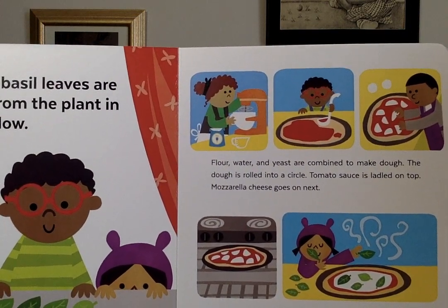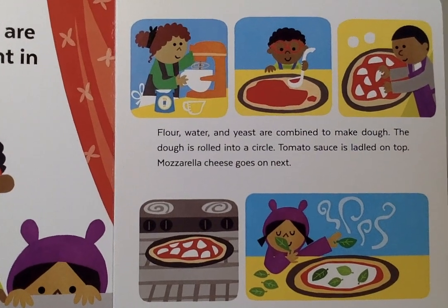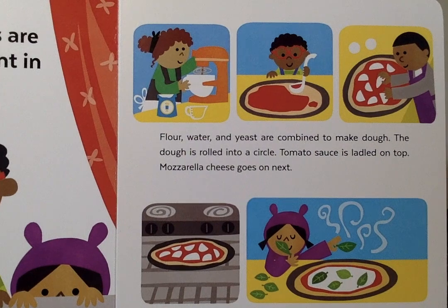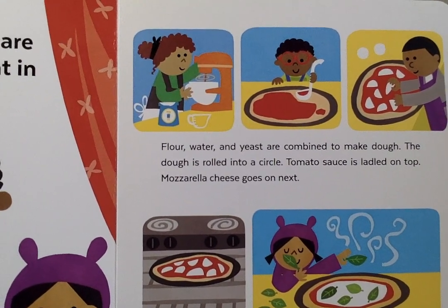Flour, water, and yeast are combined to make dough. The dough is rolled into a circle. Tomato sauce is ladled on top. Mozzarella cheese goes on next.